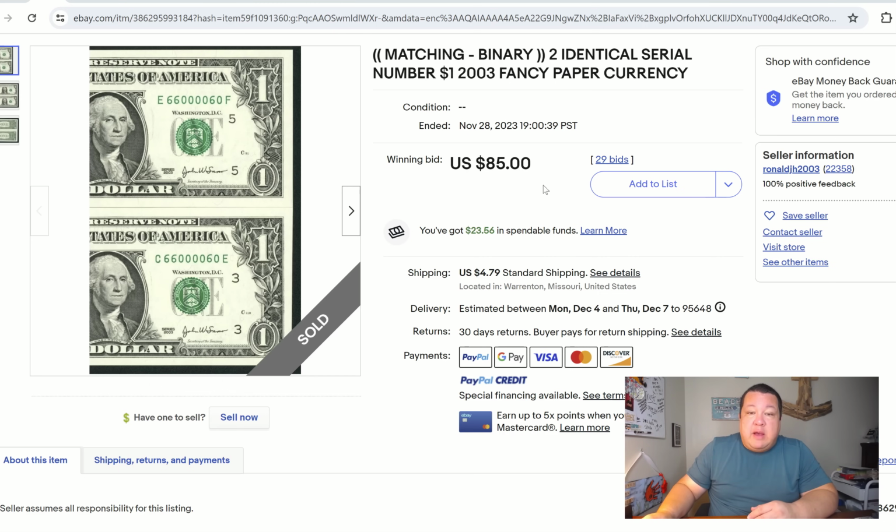So we do have a sale price here of $85, 29 total bids. There was a lot of activity on this. On the items that were bid up organically through the auction system, when these end, they will have the end time at which these things sold. So this one sold on the 28th, two days ago, for $85.